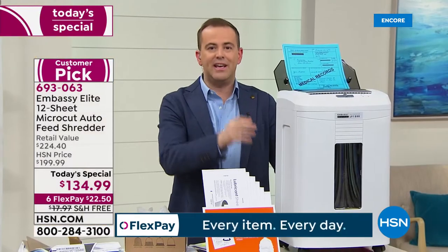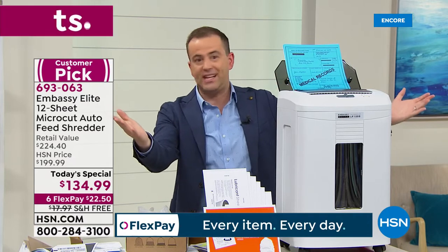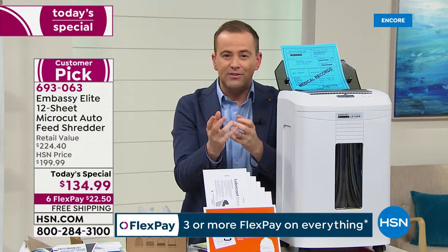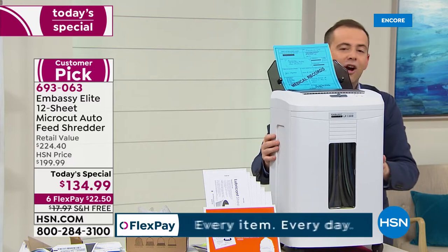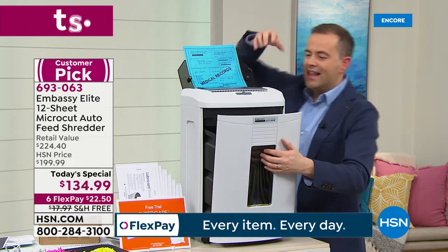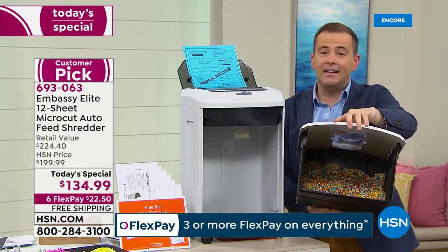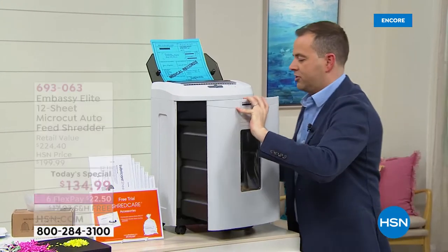The size, the capacity, the fact that it shreds 12 sheets at a time, or if you use the auto feeder, 100 or so sheets, you just stack them in there and it'll do its thing. The fact that it's more powerful than ever before, that it can deal with staples, and that it's got the peekaboo window so you can see what's going on. And remember, when it does come time to empty this, you just pull it out. Not like the other shredders where you used to have to lift the top up and the shred used to go everywhere. You'll hardly ever be emptying this, and it's true because it's pulverizing the, look, let me just show you something real fast.